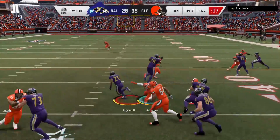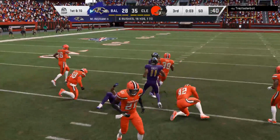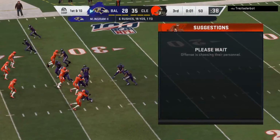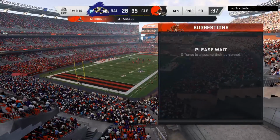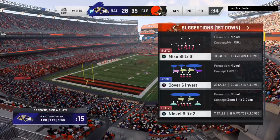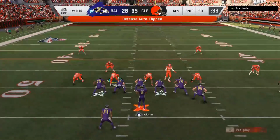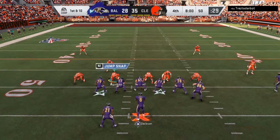From the gun, it's a run for Ingram. And an alley to run. And he'll be stopped right at midfield. 16 yards on that one and a Raven first. We'll definitely see some open running lanes, and he's taking advantage of it right now, but that shouldn't be a surprise. Defense has the lead. They're playing for the pass first. The drive continues as they search for a tying touchdown.